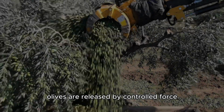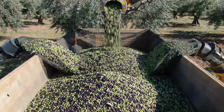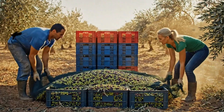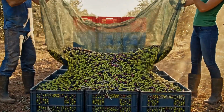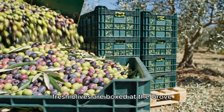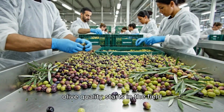Olives are released by controlled force. Harvested olives are gathered immediately. Fresh olives are boxed at the grove. Olive quality starts in the field.